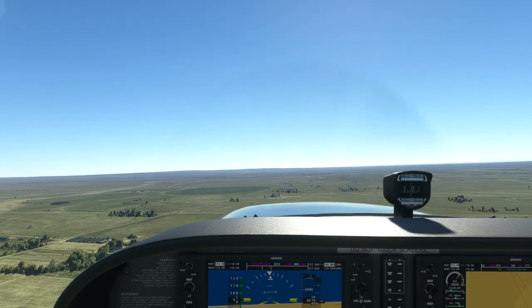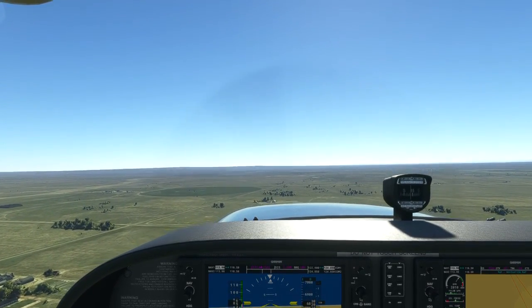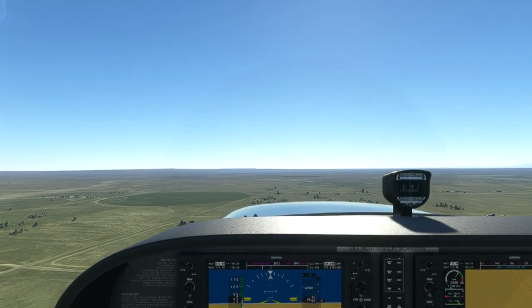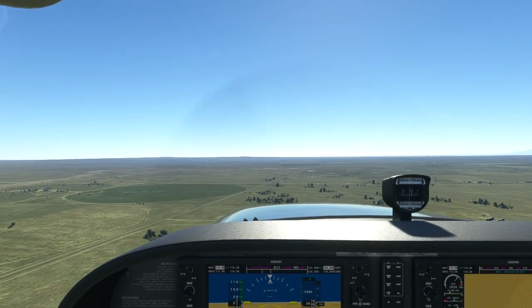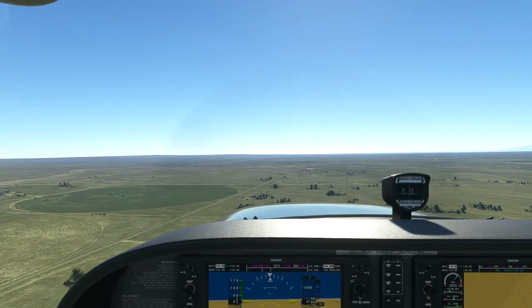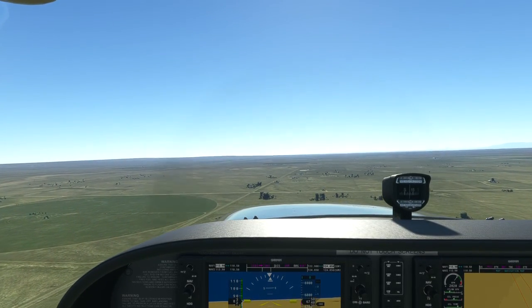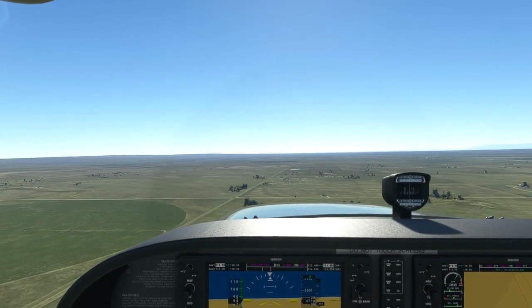So that's indicating that I'm 500 feet above the ground. I gotta identify where the airport is. And this is why I'm flying this, because I'm unfamiliar with where I'm at in relationship to the roads. So this crop circle here is probably a good landmark. I have to do a go around. I think I'm on track for the airport.